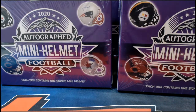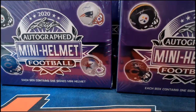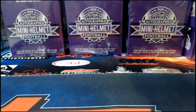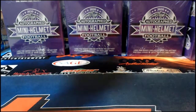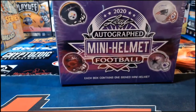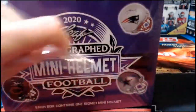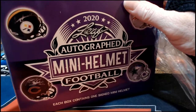So here is what you need to know about these. If we find one that is a collegiate helmet, it's going to go to their current team if they are an active player, and it will go to the team they played for the longest if it's a retired player. Again, that's only with the collegiate signed helmets. Obviously, if it's signed on a pro helmet, it's going to go to the team that we see there on the helmet itself. So that's how all this fun stuff is going to work.